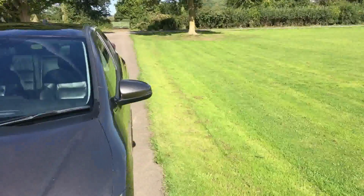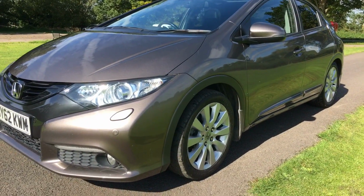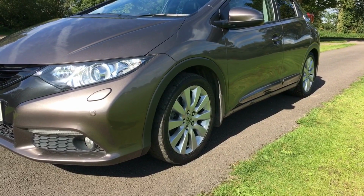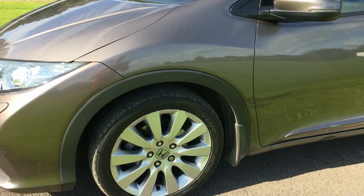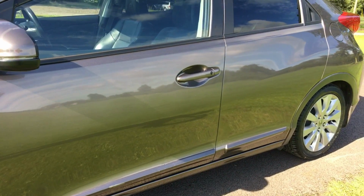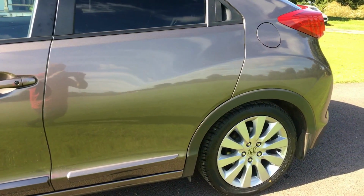I'll just try and do this without my shadow getting in the way. Down the near side of the vehicle, really nice and clean in the panel work. There's a couple of just tiny little marks which have been previously touched in, but it's all very nice indeed. Really good colour for the car, this as well. So it sits very nicely with it.